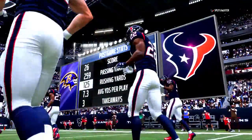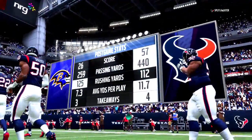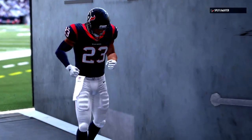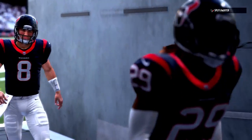So for the Texans, it's a critical win for them as it gets them to 9-6 on the year. And they'll have another home date next week as the Indianapolis Colts come to town. Meanwhile, for the Ravens, they're guaranteed now a sub-5.